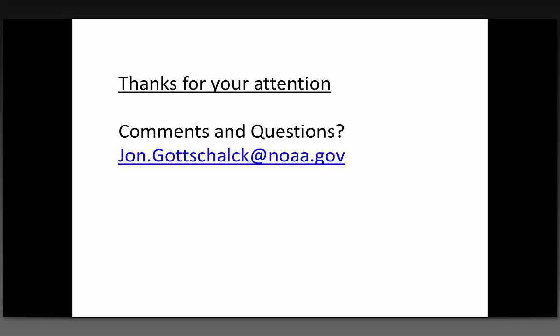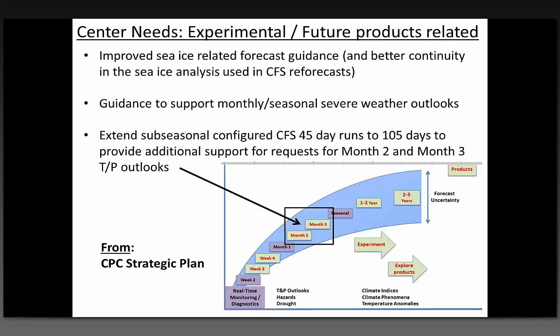If you go back one slide. Okay, so the last one, you do know that CFS runs out to 90 days every cycle, every 0Z cycle. Yes, I was told that this morning. So it's been there for a long time. Okay, any other questions, comments?